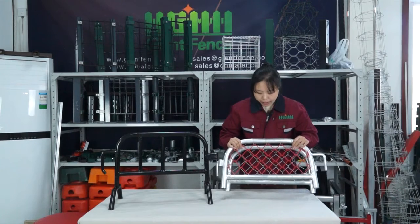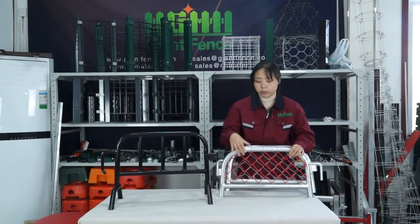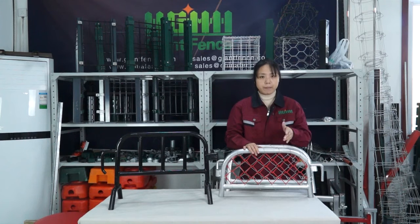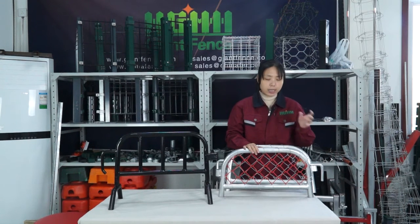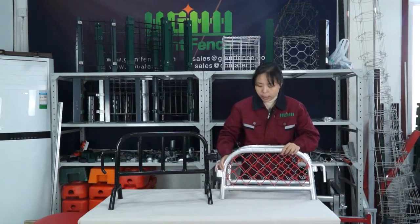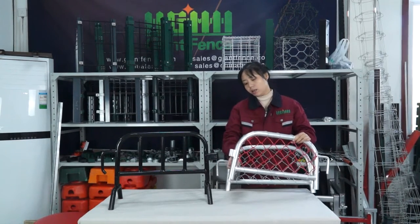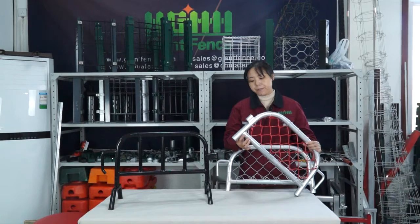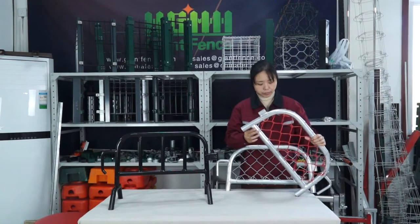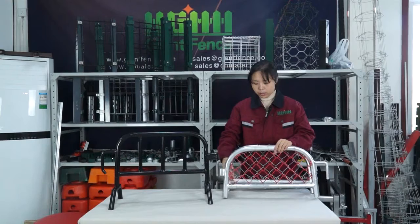This kind of crowd control barrier, the feet also can use like this one, the bridge one. Also we can use the flat feet like before, when we introduced the control barrier. We also can weld it across the feet for it.